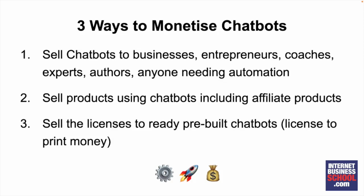There's three main ways to monetize a chat. Clear? Okay, good. So that's clear.